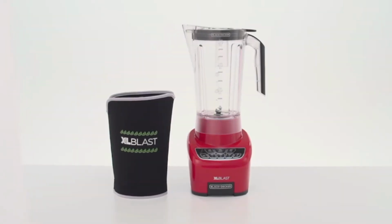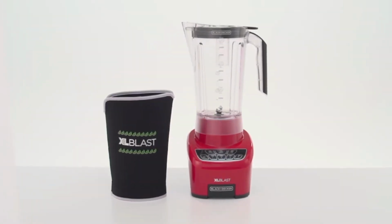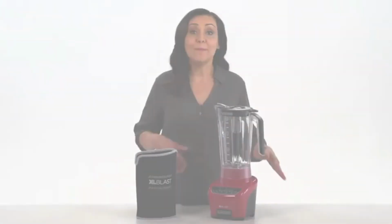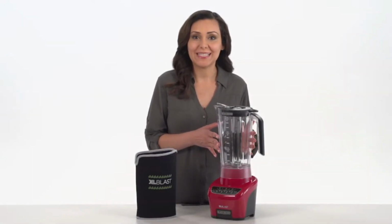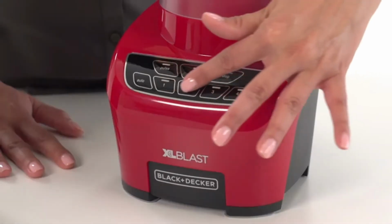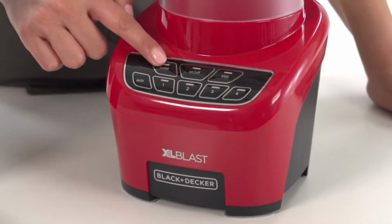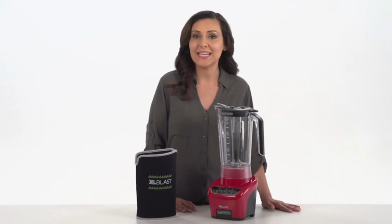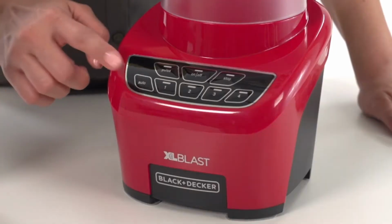The Black & Decker XL Blast Drink Machine is all you need to create frozen drinks, creamy smoothies, and delicious cocktails. Made of durable Eastman Triton plastic, the XL 72-ounce jar holds all your party favorites and family-sized smoothies perfectly. With 4 speeds, plus pulse, and a powerful 650-watt motor, the XL Blast tears through ice and delivers perfectly consistent blends every time. The preset auto function makes margaritas, daiquiris, shakes, and smoothies easier than ever.